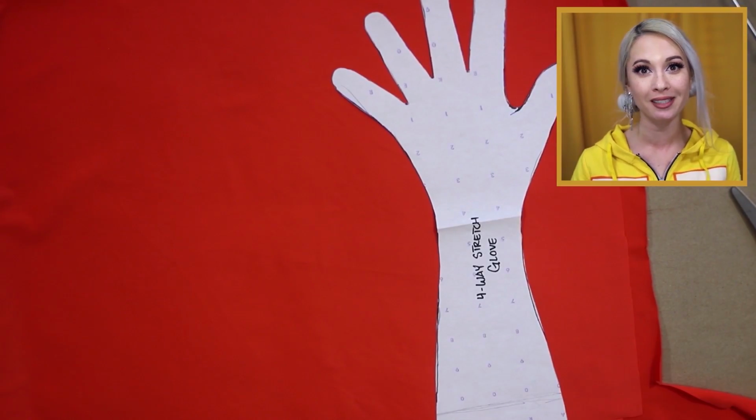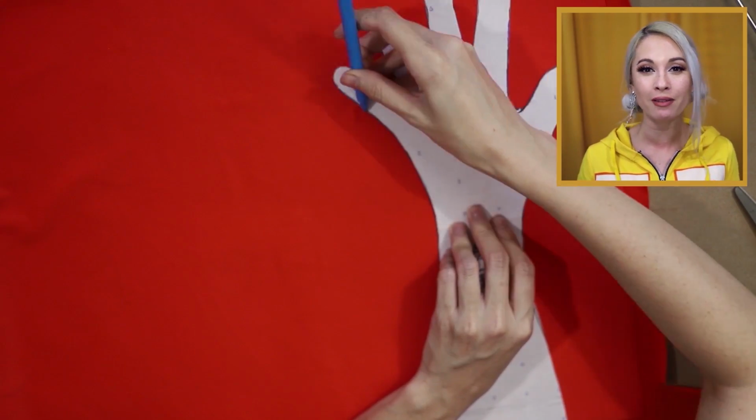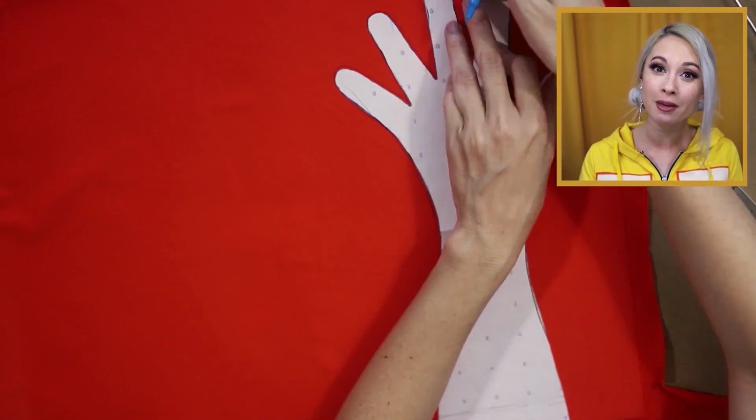Next, I'm gonna make the gloves. I have this nice bright orange stretch fabric. Stretch is gonna be the easiest because you don't have to worry about finishing any of the edges. Stretch fabric doesn't tend to fray at all, and you shouldn't need more than 1/2 yard.